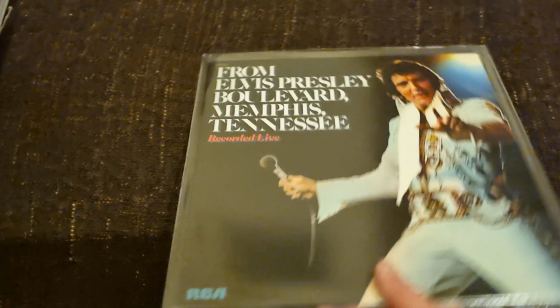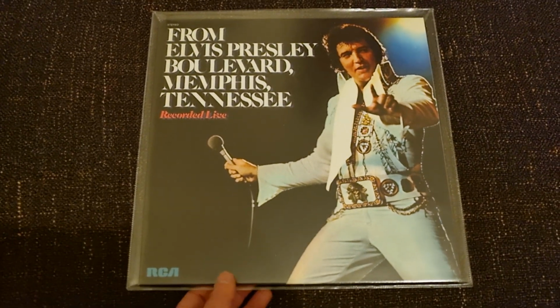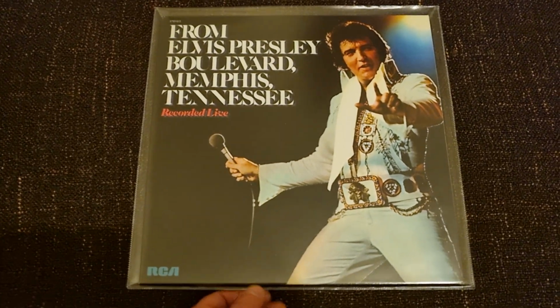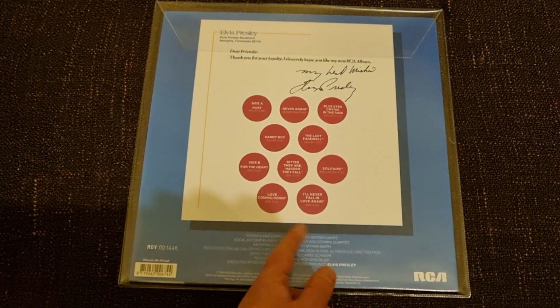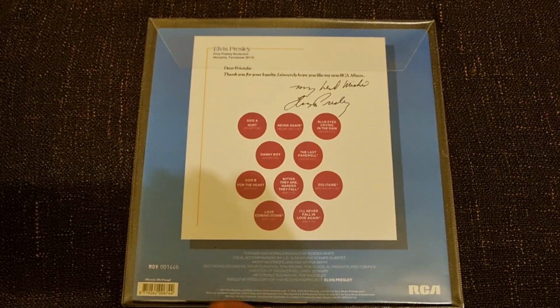Such a great album. The next is a recent addition to my collection. And again, this is a reissue from Elvis Presley Boulevard, Memphis, Tennessee. It comes on beautiful blue vinyl. And again, I love this image of Elvis. That's from 1975. On the back is just your standard track listing for the album. My issue number is 1446 out of 4,000 issued worldwide, and it is on the Music on Vinyl label.